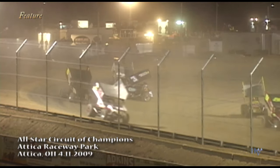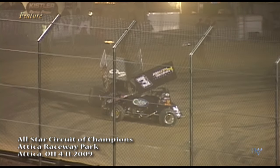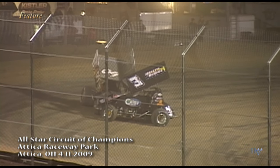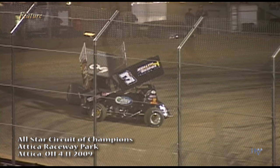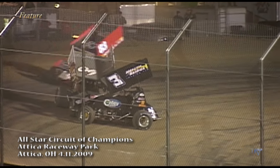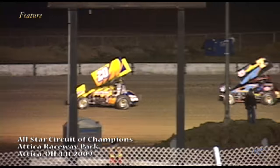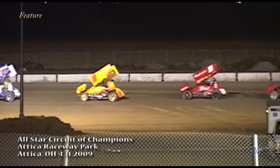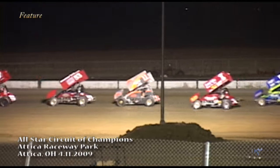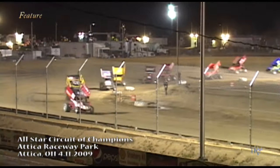We have trouble in turn number four. Trouble in turn four. Looks like the 3C of Cale Conley and Craig Mintz. Can Greg Wilson return the favor on Shaffer from Florida? Rob Cheney solid in third, green flag.